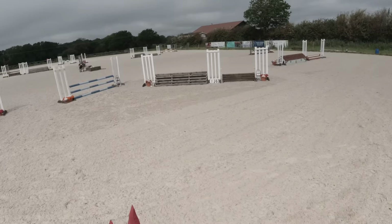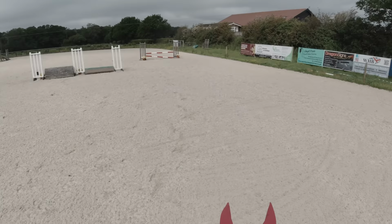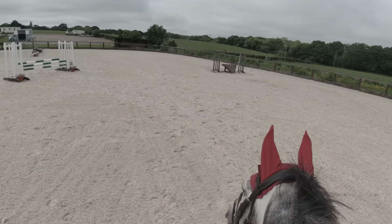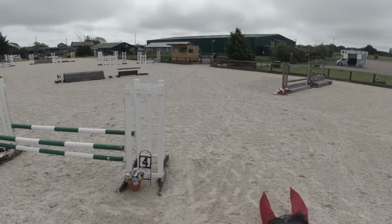I asked for canter again and he had a little bit of sass, but we actually jumped the last fence really nicely and I was very happy with Joey. He jumped absolutely everything I asked of all of these new solid fences, and overall he was just such a good boy.